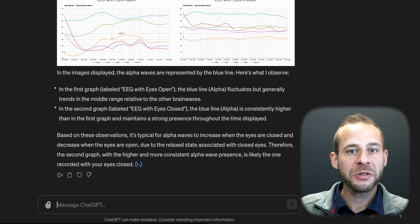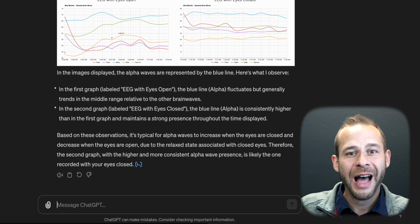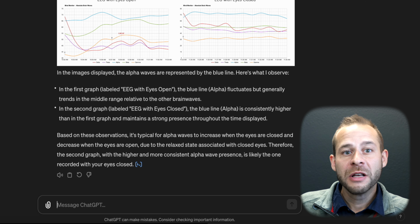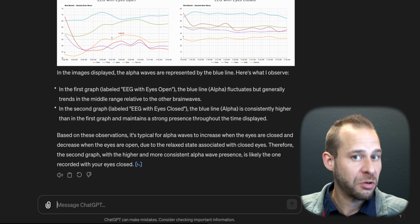It said that alpha was the blue line and that in the second graph, the blue line was consistently higher than in the first graph. So based on these observations, the second graph is likely the one that was recorded with my eyes closed, which was correct. Now, when I discovered that ChatGPT could do these types of analyses, I was just absolutely blown away.